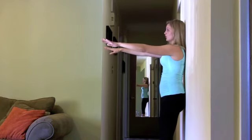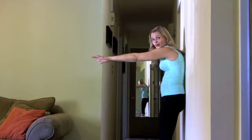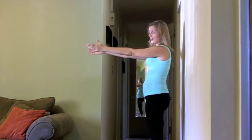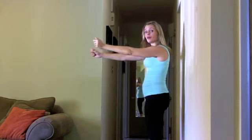Secondly, when you're doing the exercise against the wall, be careful not to round your shoulders forward in order to get your back against the wall. That would be like if you're standing without the wall and you do this in order to get your back against the wall. That's not going to help you.